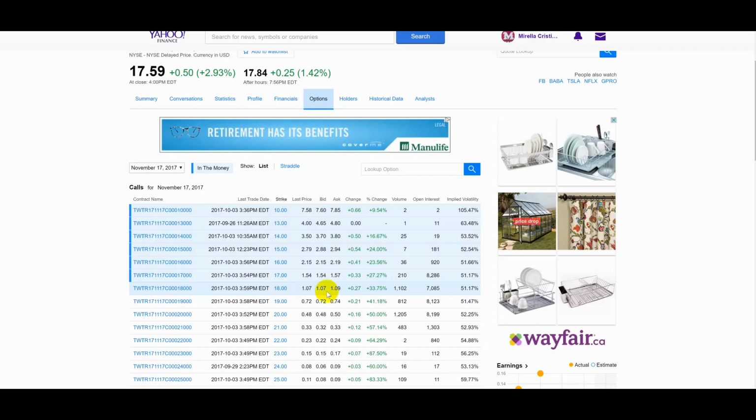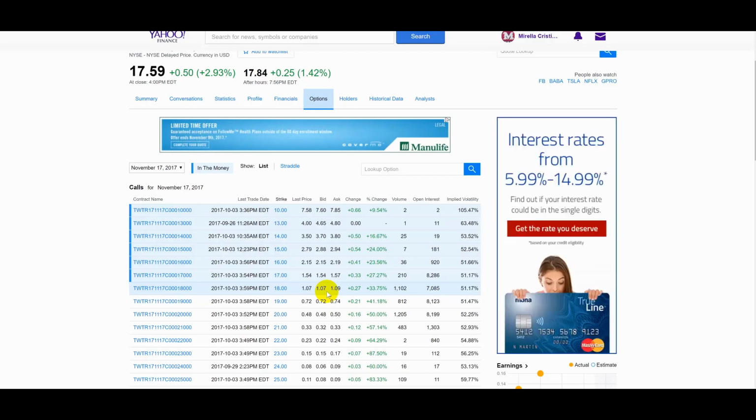High probability. Now, these options could confirm around $1.25, $1.35, $1.40, and they should be able to double, more than double, especially if they hit close to $20 a share within the next few weeks.